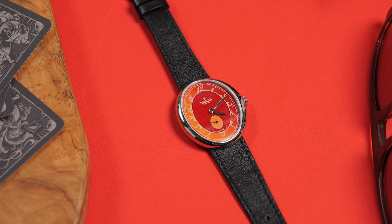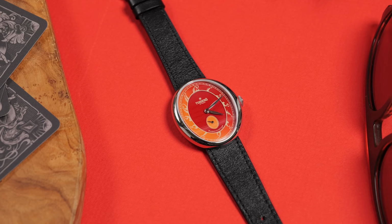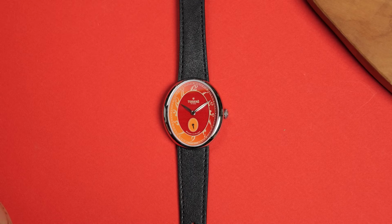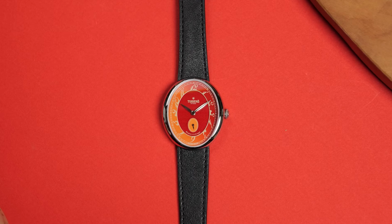We're going to talk today about a watch that both of us were drawn to at last year's Windup Watch Fair in New York City. I remember very clearly you found me in the crowd and said, "You've got to see this. Come to this booth. I want to show you this watch." It's the Tusenö Supervintage watch.